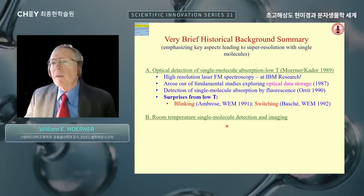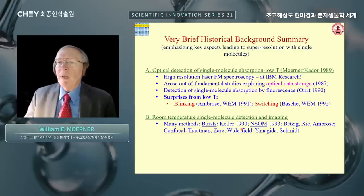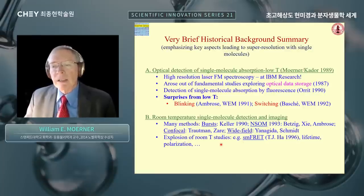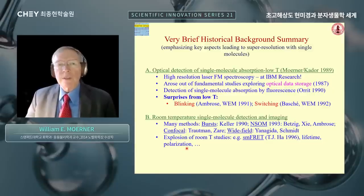Well, quickly, the field moved to room temperature in the 1990s, mid-1990s, and many methods were shown to allow you to see single molecules at room temperature without cooling to low temperatures, and there was an explosion of room temperature studies. For example, single molecule FRET, as you will hear about in a little while from Professor Ha, that was done back in the 1990s, lifetime measurements, polarization measurements, many other biological studies.